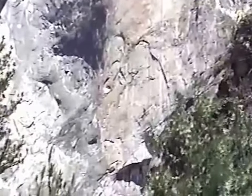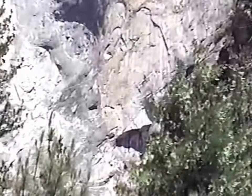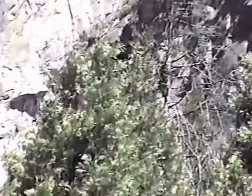Okay, I see one shiny spot up there toward the top, which might be some climber's equipment. And down below there's a little ledge, and it looks like there may be somebody on that ledge, but this is about a mile away, looking for something the size of a human being.